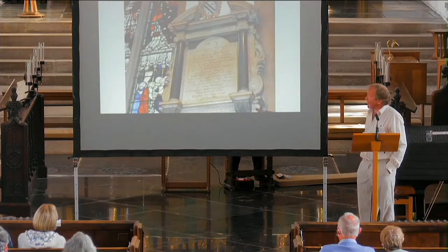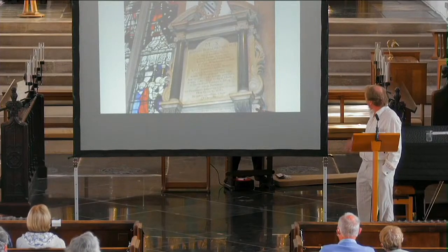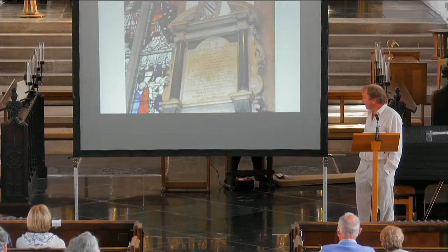Interestingly, Mingay was one of the witnesses to the will of Sir Thomas Browne, the war memorial over there. And he also lives well into his 70s, Mingay.